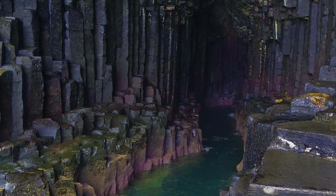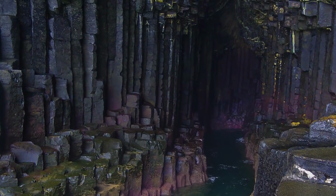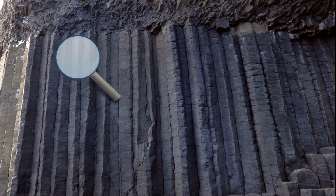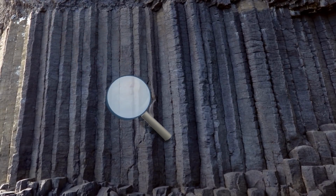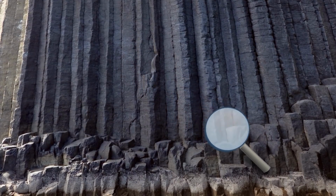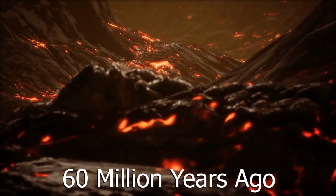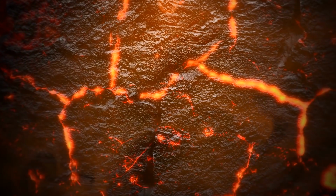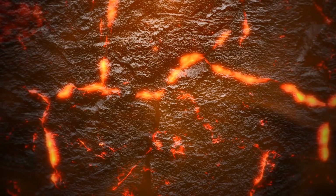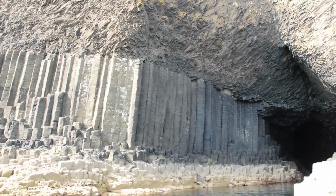Upon entering the cave, whether by the crude walkway of hexagon rock columns or by sea, you immediately enter what almost feels like the underworld. It's creepy. The columns are so strange that they blow people's minds, and the way it was formed is just as interesting. While Fingal's Cave may look built by hand, it was actually created roughly 60 million years ago by volcanic eruptions. The lava hardened, then cooled and shrank and cracked. The cycle of life is a beautiful thing. The cracks were at angles of 120 degrees, creating the hexagons you see today.